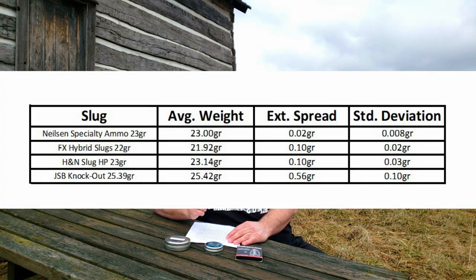While the largest weight spread for all of these slugs was very small at 0.56 grains, and that's the JSB knockout, the Nielsen slugs had almost no spread. The extreme spread was 0.02 grains. That is exceptional. I don't know how you do that, Mr. Nielsen, but very good job. Now, this is not to say that the others did bad in this category. To have a 0.56 grain extreme spread is more than acceptable. It's minuscule and it's wonderful. And I'm going to abuse this word today, but for the weights, all of these slugs were consistent.